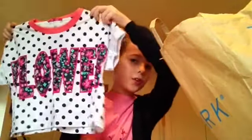Next, I got this cropped top that says flower on, and my mum didn't really like this. She was like, oh, it's too... And it's not because it's cropped, because I would wear it with a high-waisted skirt or high-waisted shorts, because I don't really like crop stuff. But it's awesome. And this was £3, oh my god.